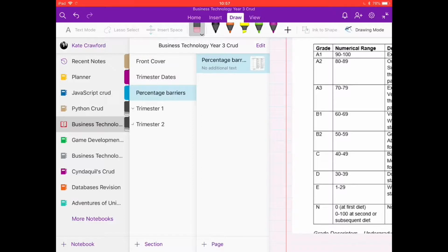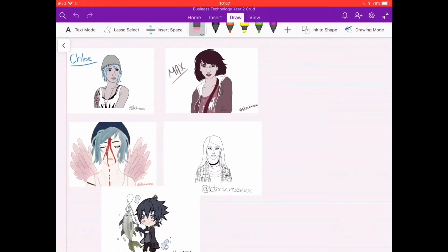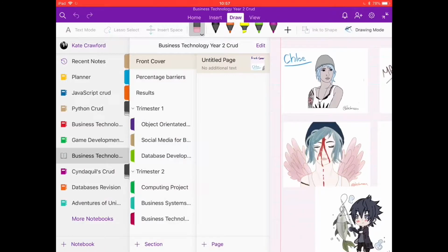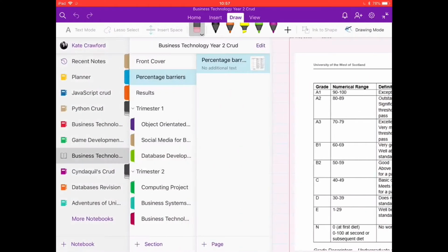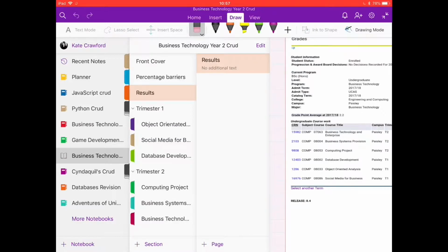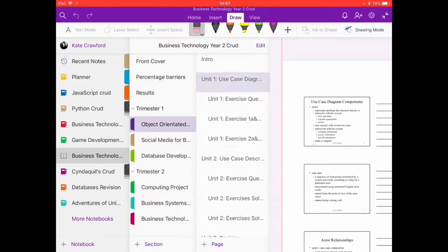So I'll add my stuff from trimester 1 and trimester 2, but because I have nothing there, there's nothing to add. And then we go into last year's stuff. Life is Strange and Final Fantasy themed. Woohoo. Same thing about percentage barriers. Put my results in there, not going to show that on camera, because it's my results, no one else's. It's for me and my eyes only.